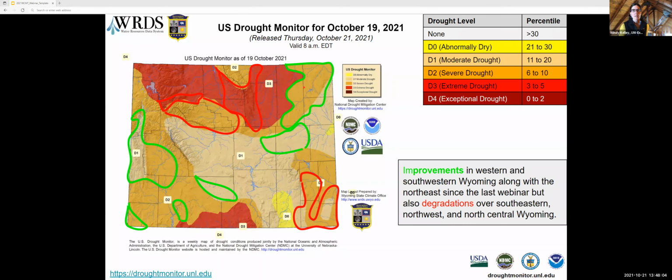And then we've also seen some degradations as well, sort of in that north central part of the state and in the southeastern portion of the state. And Tony did a great job of explaining and giving us some of the conditions information to help explain how we come to get this US Drought Monitor map, why it looks the way it does.